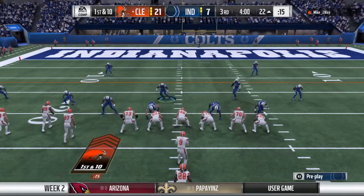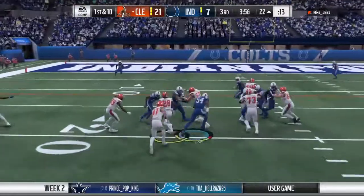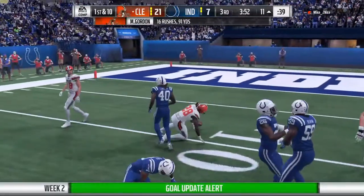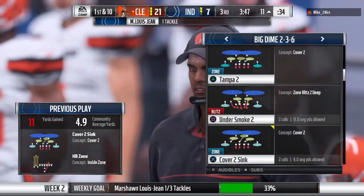The defensive line disperses a little bit here, maybe expecting a pass. The busy night continues for Gordon as he gets it here. And down inside the 15, shy of the 10. 11 more yards that go around, a first down as well.